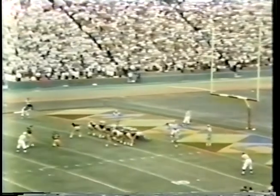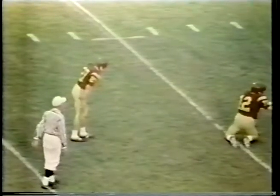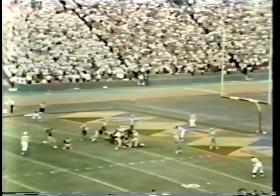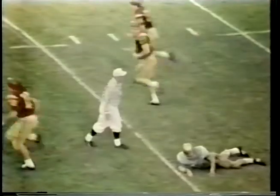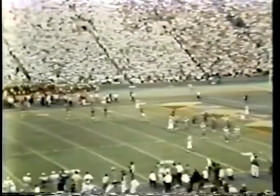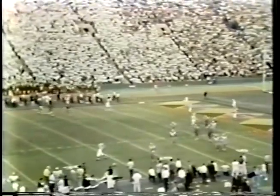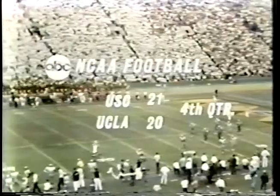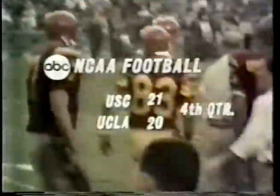And now Ricky Aldridge. We pointed out the missed point after by Andrew Sheshin for UCLA. This is a boy that can put his team ahead. It's up and good. USC forges to the front. Excitement, color, and tradition every Saturday on NCAA college football. The timeout here, the score is Southern California 21, UCLA 20.